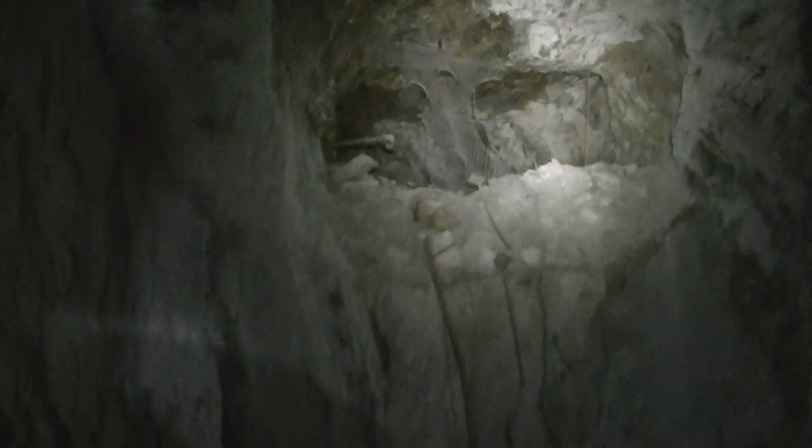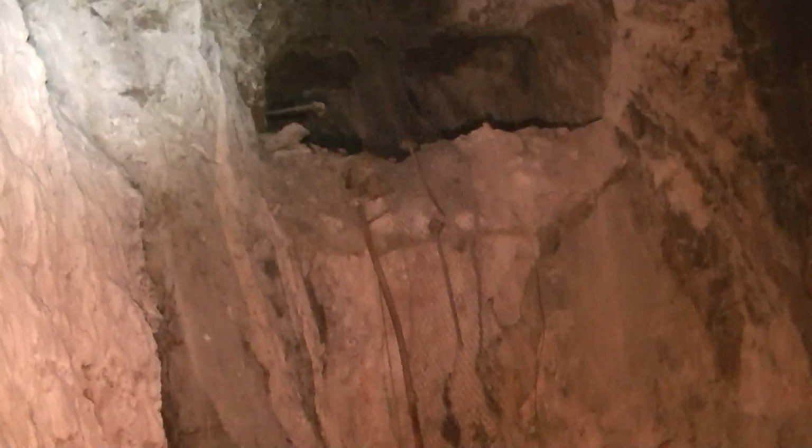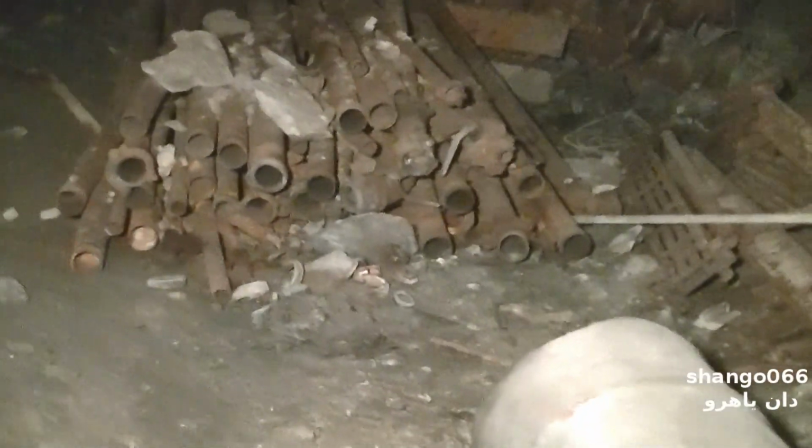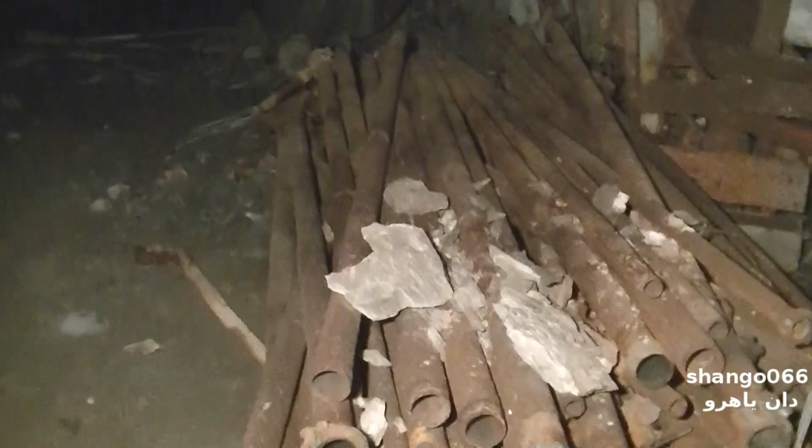Not as big as that other one. Look at how they had to, look at the chain link over there. See that? And see how the chain link comes down? I wonder what that's all about. Here we go. This light kind of rocks it a little bit. All right, well, I guess we missed this on the way in. Look at all that pipe. There's even more pipe over here.